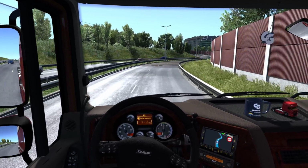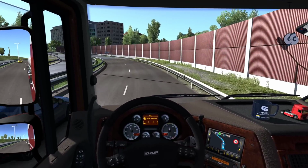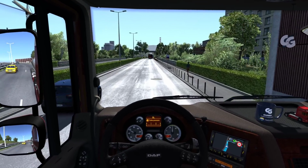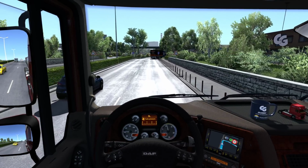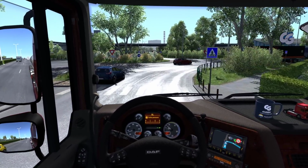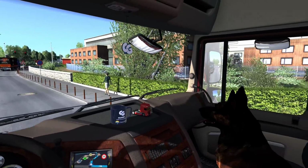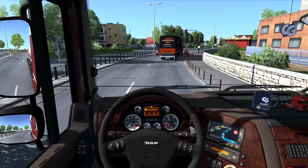Initially, I was trying to drive with the DAF XF Euro 6. Shumi's DAF XF Euro 6 is not compatible. It crashes the game. I'm assuming it also holds true for his other trucks. But we'll have to wait for updates there. And Robinicus' MX-13 engines are not compatible with the DAF Euro 6. It doesn't appear for them. So I thought, well, let's go with the 105. And in the 105 I saw Robinicus engines. That's why we are driving with this one.